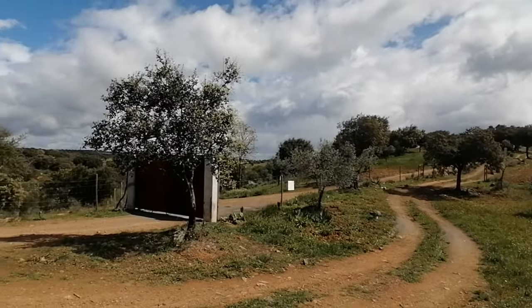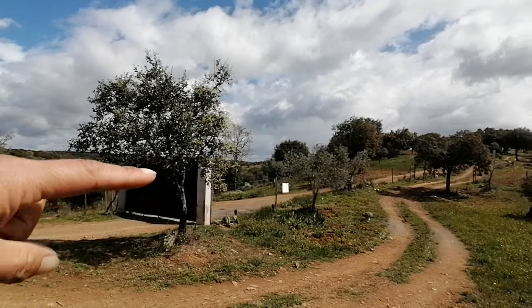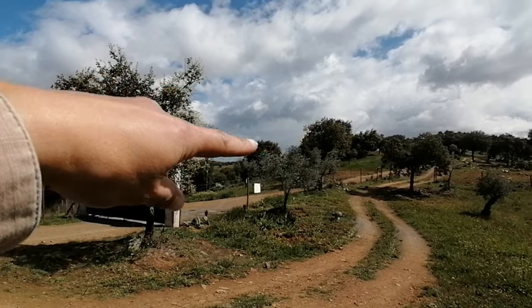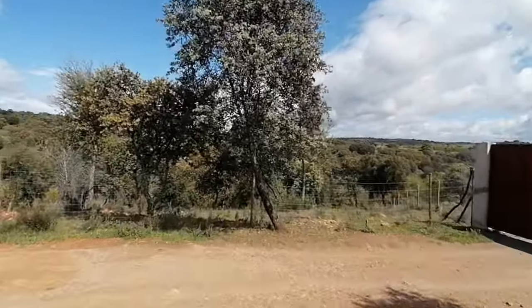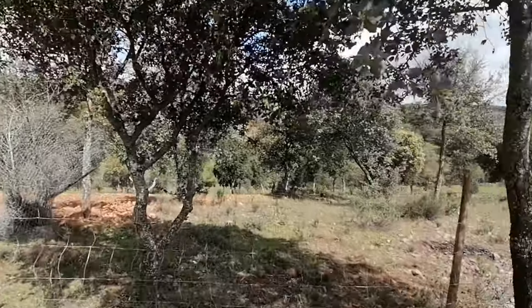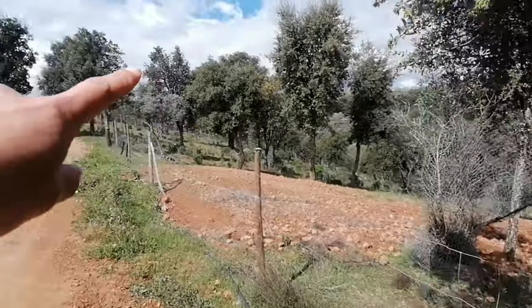I'm here at the entrance of the property, the entrance gate, and so this part is also still included. This part goes to the river, down this hill to the river. It goes all around.